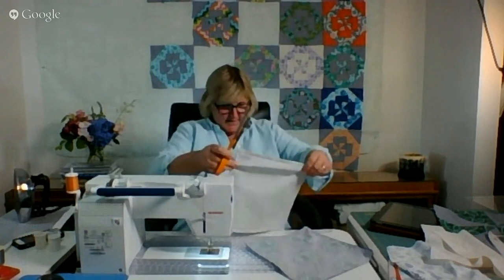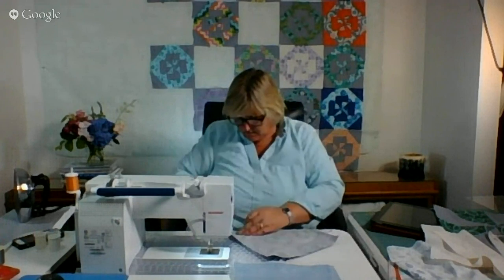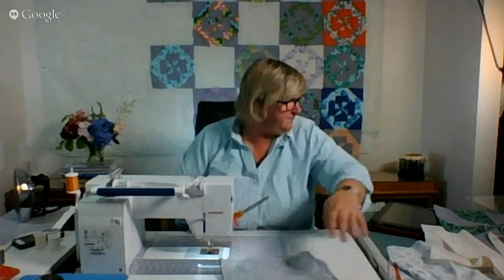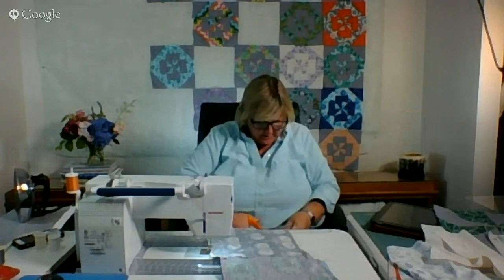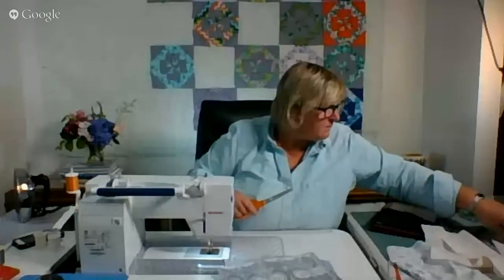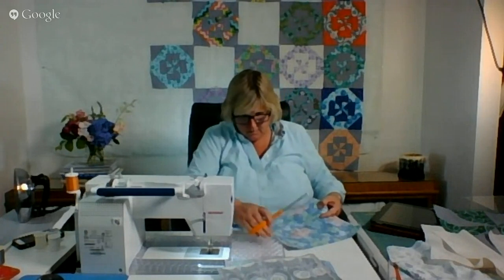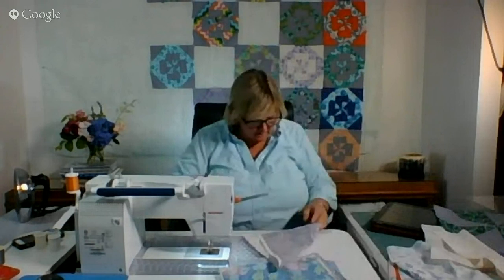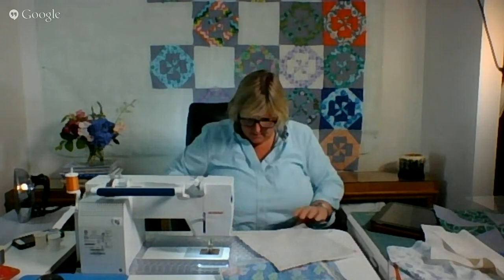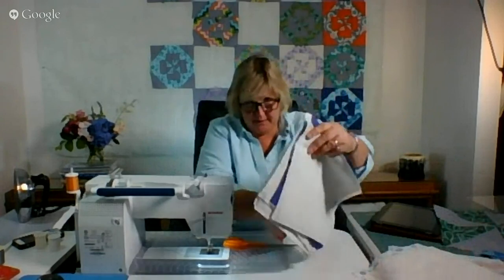All right, so before I sign off, let's count and see what we have left to do. That one's sewn together, so that's one, two, lots of raw edges, three, four, five, excellent. So those are all sewn together. So those need to be completely done, right?